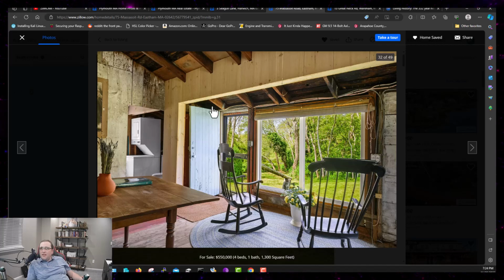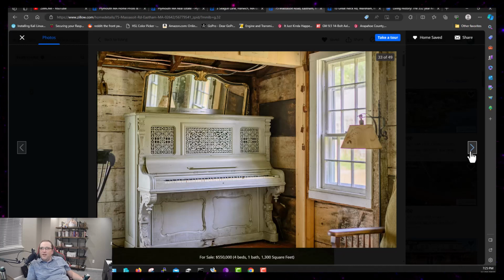It definitely looks like an original area, but someone obviously went through and put some new wood trim in here. It's got electrical ran into it. I would love to wake up in the morning with a cup of coffee and just sit here and look at nature. It would just, gotta be beautiful. That piano would definitely have to stay.